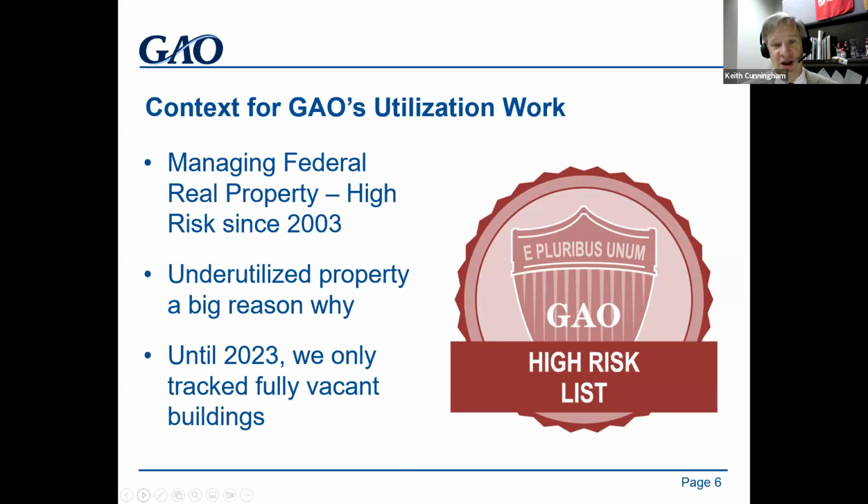It was only in 2023, though, that we actually started tracking underutilized buildings. In the past, we've always talked about fully vacant buildings. They're the ones that are easy to know. The Federal Real Property Profile is the government-wide database, and it very conveniently lists when buildings are vacant. And so we've been able to track that for 21 years. But knowing when buildings are only partially utilized, a lot trickier. Next slide.